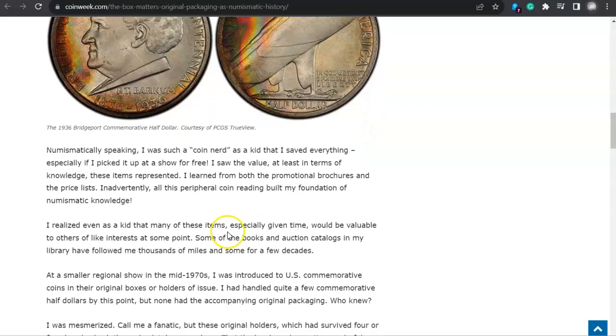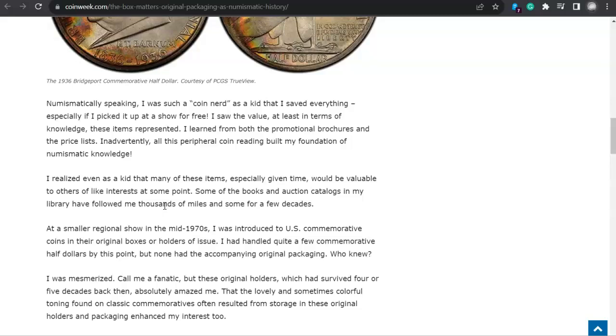I don't remember. Numismatically speaking, I was such a coin nerd as a kid that I saved everything. Do you save everything, folks? I know I do. My wife thinks I'm a hoarder, but I say I'm a collector. There's a difference. I at least like to argue that point. Especially if I picked it up at a show for free, I saw the value, at least in terms of knowledge, these items represented. I learned from both the promotional brochures and the price lists. Inadvertently, all this peripheral coin reading built my foundation of numismatic knowledge. Absolutely.